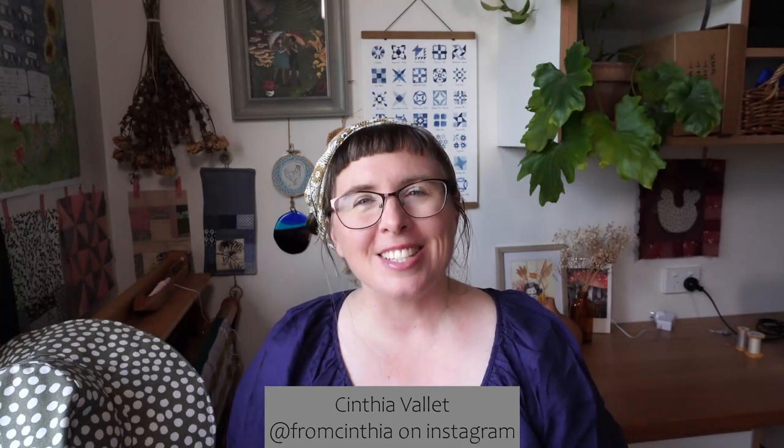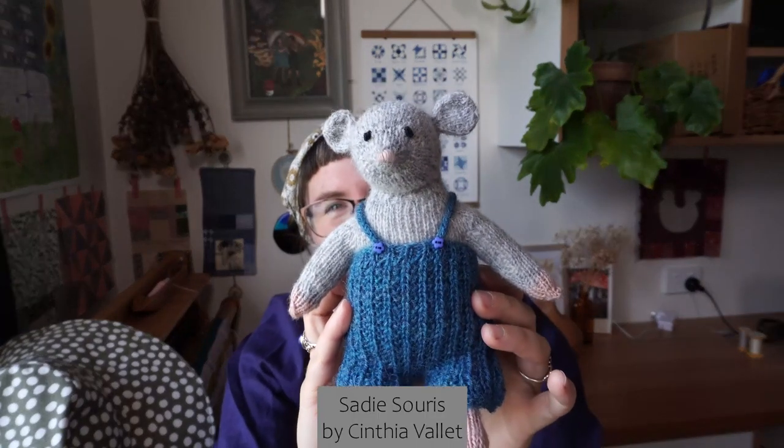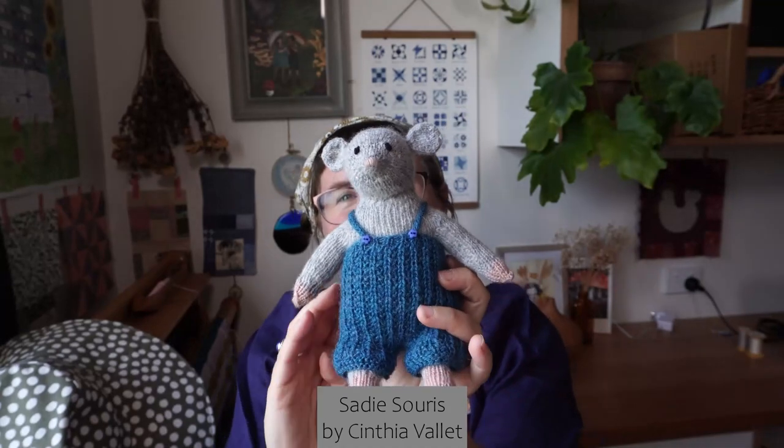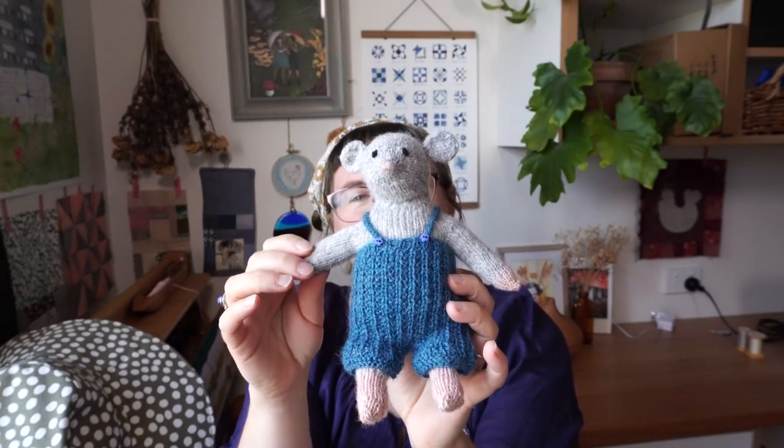So let's get on with showing you what I have made. All of these toys have come from patterns from Cinthia Vallet, from Cinthia, which is their Ravelry and Instagram account. And this one is the mouse. And I really, really would love to make the sweater that goes with this, but it's going to have to wait for another time.